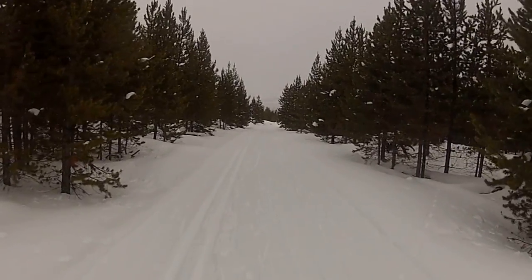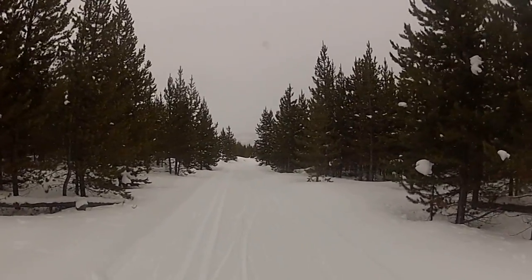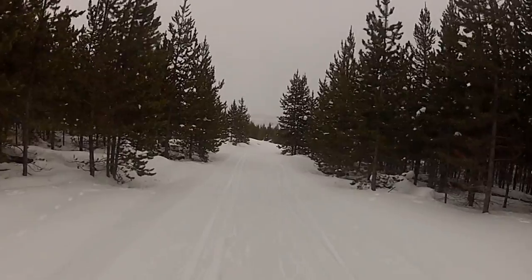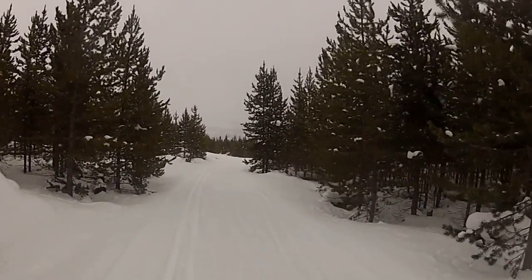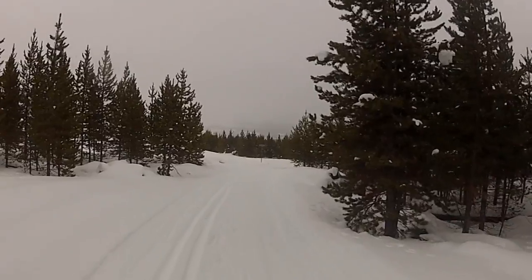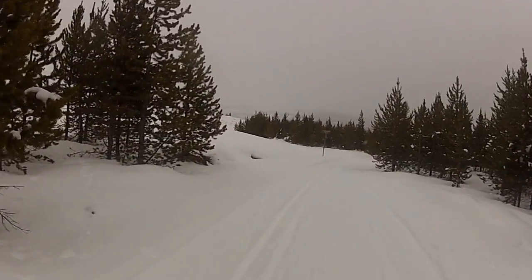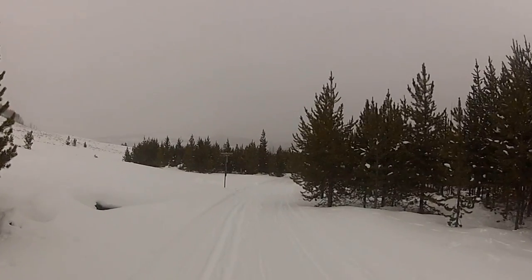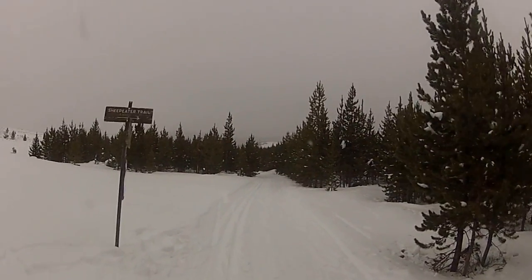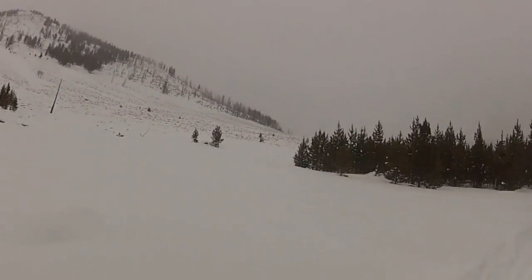I don't really see my tracks coming in. Those two skiers, oh, here I am. Those two skiers must have... those guys skied over me coming out, going out. Yeah. Hey, trailhead. Cool. Sheep Eater went to the right.